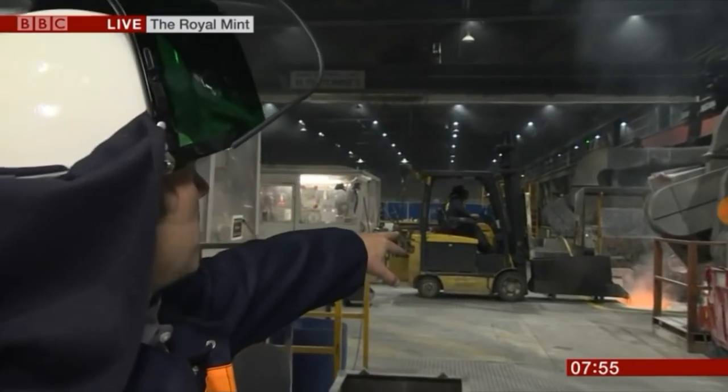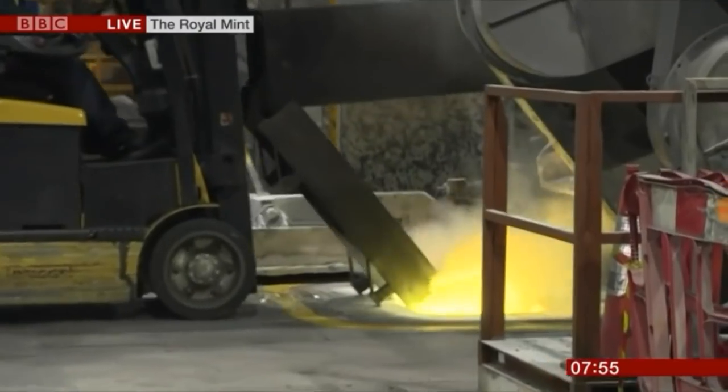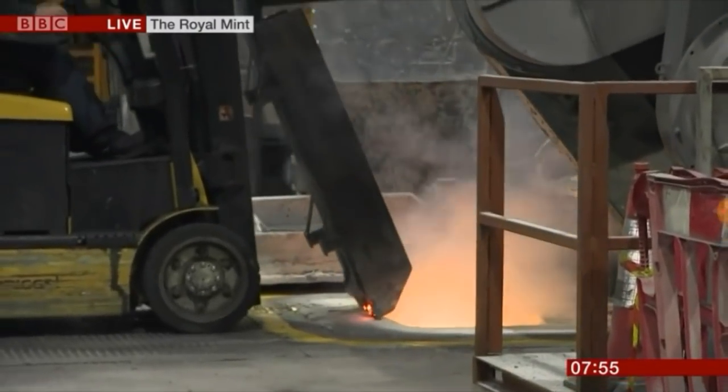So yes, worth checking your change before you get rid of them. But hey, look at this, another tub, £55,000 worth of old pound coins being melted down. That metal will then be used to create the new ones.